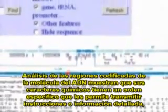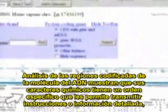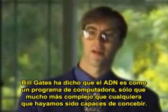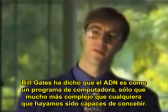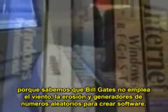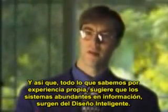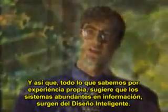Analysis of the DNA molecule's coding regions show that its chemical characters have a specific arrangement that allows them to convey detailed instructions or information, much like letters in a meaningful sentence or binary digits in a computer code. Bill Gates has said that DNA is like a computer program, only much more complex than any we've been able to devise. And if you reflect on that even for a minute, it's a highly suggestive observation, because we know that Bill Gates does not employ wind and erosion or random number generators to generate his software. Instead, he employs intelligent engineers, software engineers. And so everything we know in our experience suggests that information-rich systems arise from intelligent design.